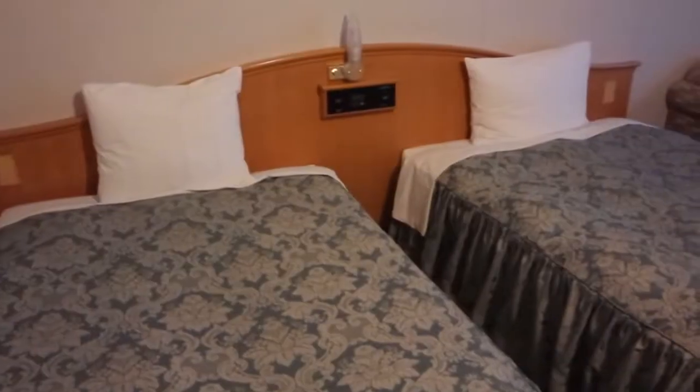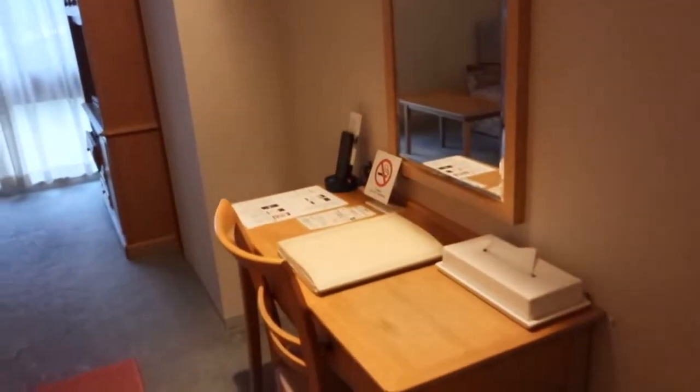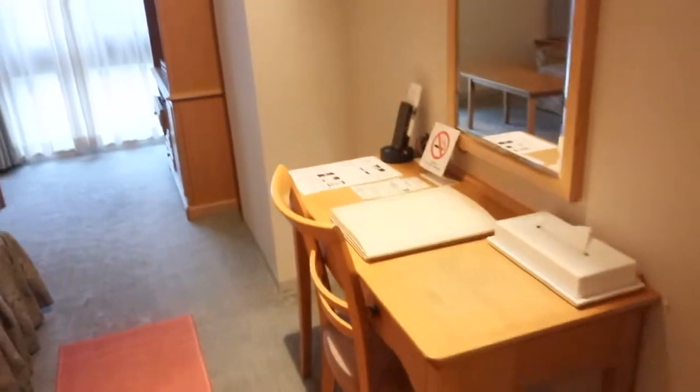For the restroom. We have two single beds here. Sofa, window, vanity. People can sleep here on the sofa and two people here and two people there. Some tea inside the cabin. TV. I need to make my hot water. Here's the pajamas.